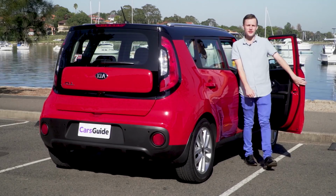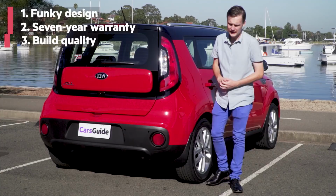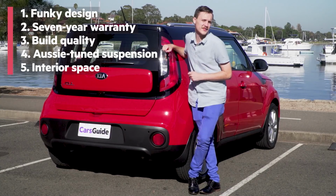However, thanks to its funky design, 7-year warranty, build quality, Aussie-tuned suspension and interior space, the Kia Soul is worth a look, if you want something a bit different.